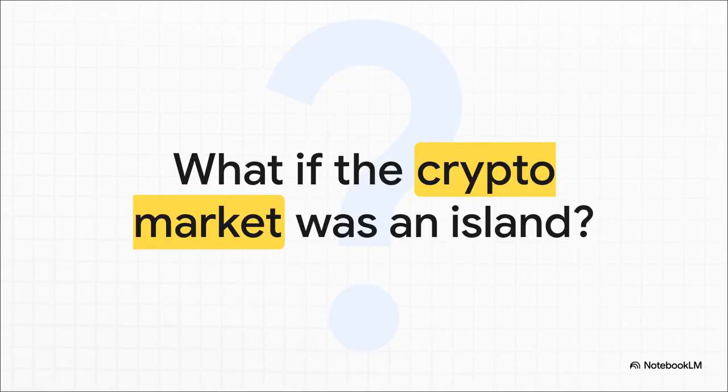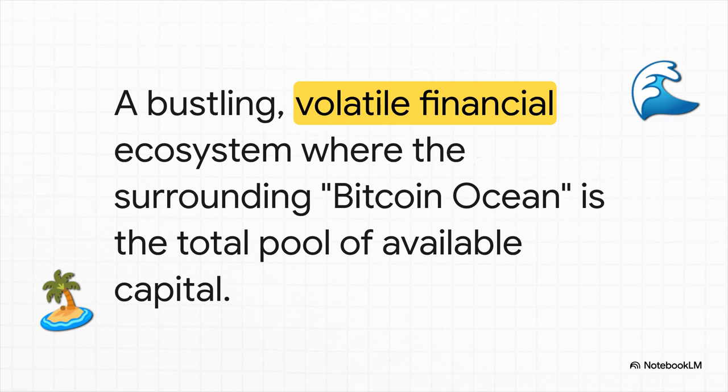Forget the charts, forget the order books, just for the next few minutes. Instead, I want you to picture the entire crypto market as this single wild island. And I'm not talking about some chill tropical paradise either. This thing is way more dynamic, way more live. So this island is this bustling, super volatile financial ecosystem, and it's surrounded by this huge Bitcoin ocean.